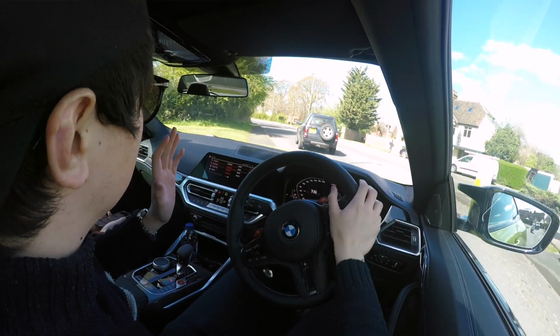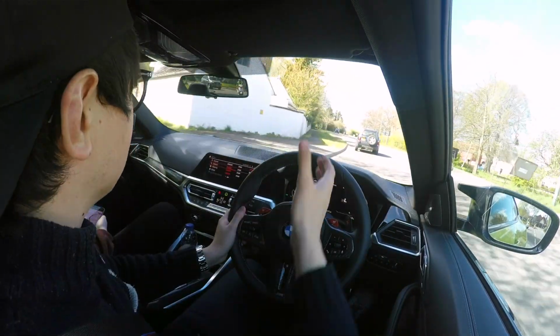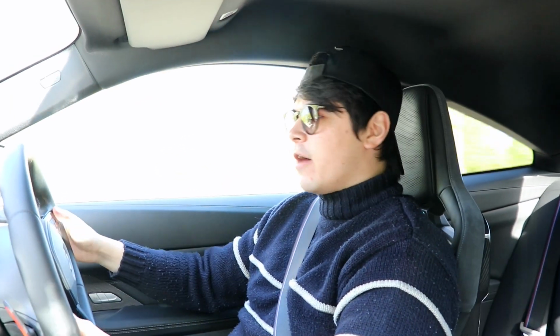I'd still have these over the normal seats, because look how gorgeous they are. They're just gorgeous. The size of the car also feels very comfortable. I feel like I know where everything is. I'm not going to hit any curbs. It feels very easy, like I've owned this car for years.